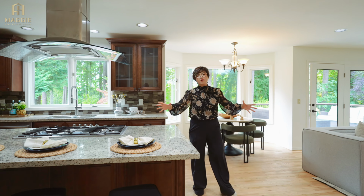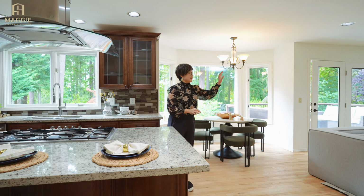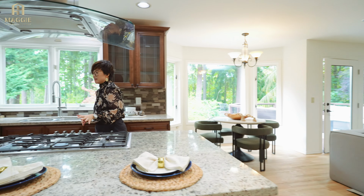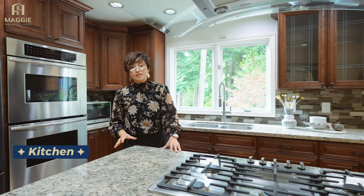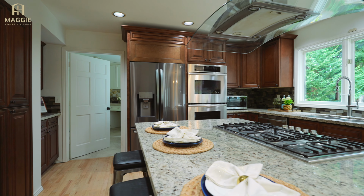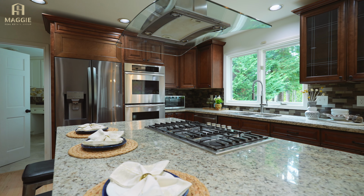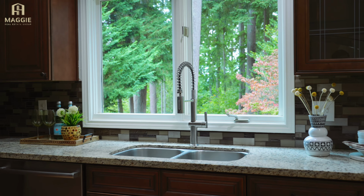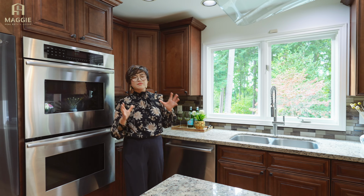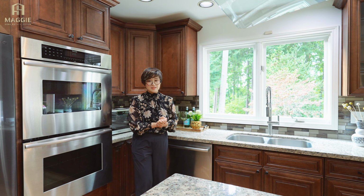So here is a more open concept. You have kitchen and then breakfast area and a family room. So let's take a look at this kitchen. I really like the size of it. You have a good size island in the center and all the designs are kind of a classic 1990 design, right? You have granite countertop and very nicely designed cabinets. So it's not the most modern design for sure, but I really like the quality of it.